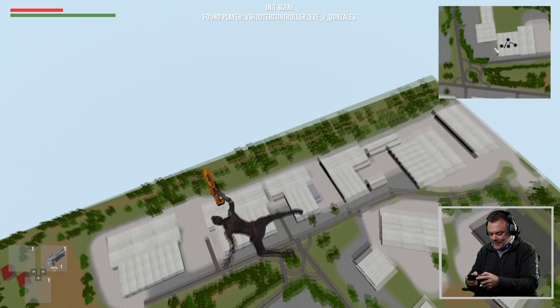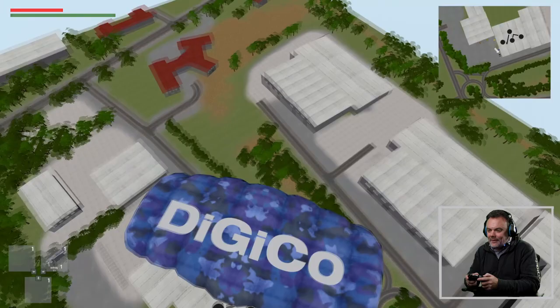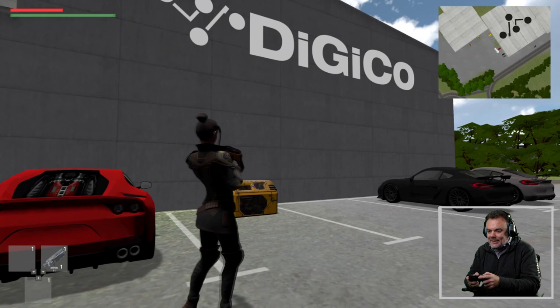Oh, this looks like Scotland. Bit hard to believe because the sun's out. But anyway, here we go. We're coming down onto the factory. See if we can land in the car park. Here we go. Oh yeah, this is DiGiCo's car park. Look, there's a Ferrari. Open that.